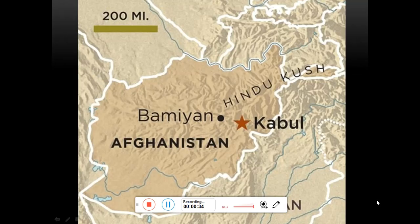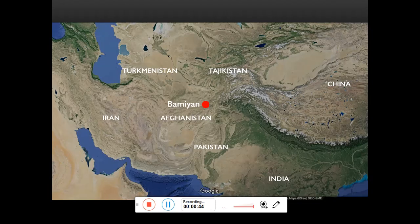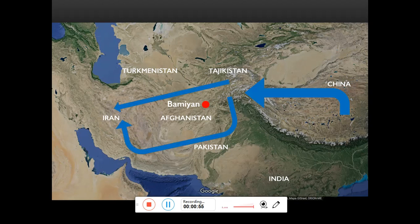Now approximately 90 kilometers west of the capital Kabul, in the 7th century CE, Bamiyan was a major waypoint on the Silk Road. As goods traveled west from China across Central Asia, middlemen and traders would transport them along two major routes, one cutting through the mountains of modern Afghanistan and another following in the valleys until they reached central Iran, from where the goods could be shipped to Europe.